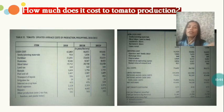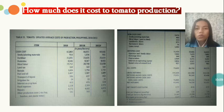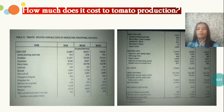And the question is, how much does it cost for tomato production? So this is the table of the updated average cost of production in the Philippines, year 2010 to 2012. So you can see here the cash cost, the non-cash cost, the input cost, and all cost, also the net profit cost ratio.